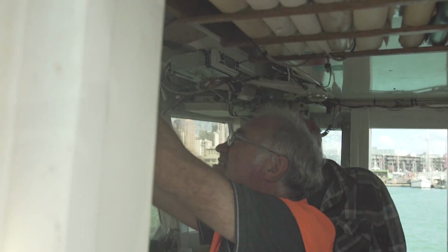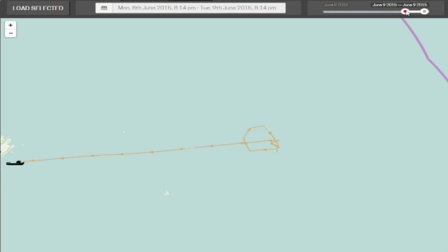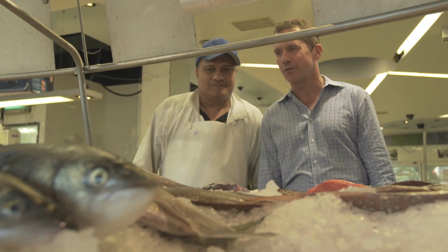They send back data 24/7 which can be monitored by the Ministry for Primary Industries on a display like this. For now, the data can only be seen by the vessel owner, the Ministry and by Trident Systems. That's the company that runs VMS. However, Sanford's CEO wants to eventually make it all public.